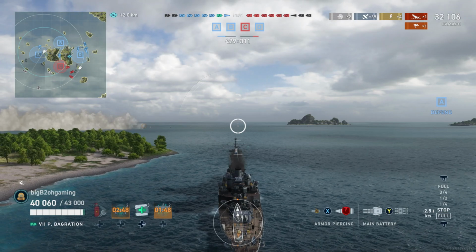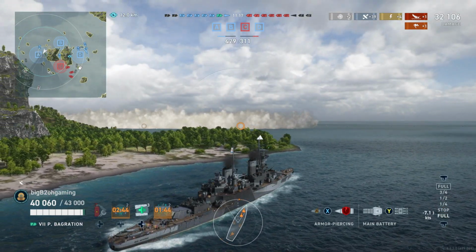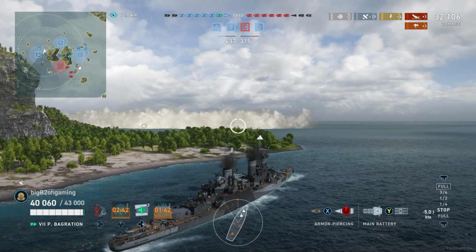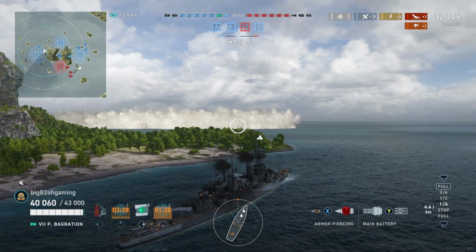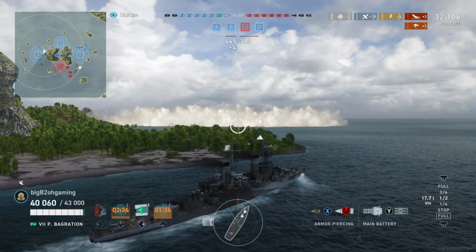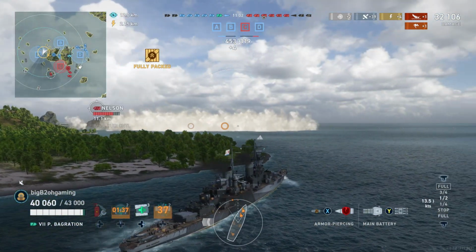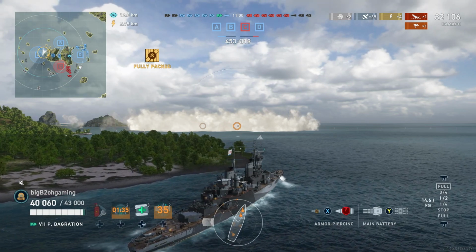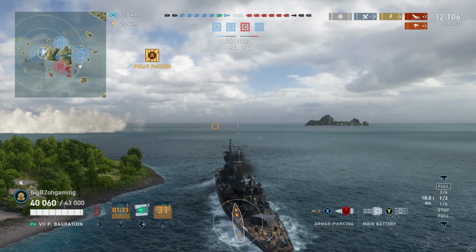There is also an enemy Suzuya out there at the island on the border of the map, so I am trying to be very careful and trying not to push in and simply be farmed, especially since Suzuya HE can pen our 25mm hull. The Nelson does get spotted behind the island, and he does not have any shot at me, so I do start pushing forward.